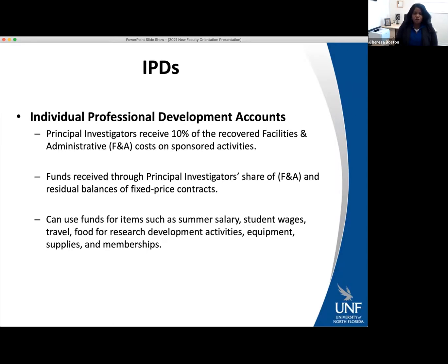When you receive a grant and award, an IPD is created for you. Now, there are 2 ways that you can receive funding in your IPD. The first is through recovered F&A. F&A stands for facilities and administrative costs. F&A are also called indirect costs or overhead costs. So you will hear F&A, indirect, or overhead costs used interchangeably. For the most part, every grant is charged F&A. So exactly 10% of the recovered F&A is returned to you in your very own IPD.